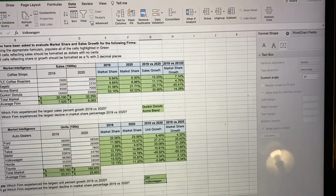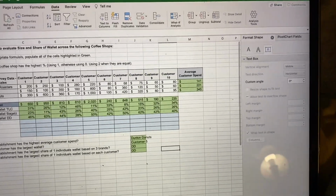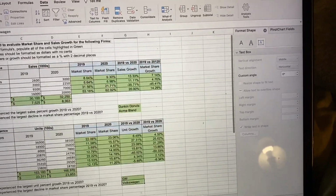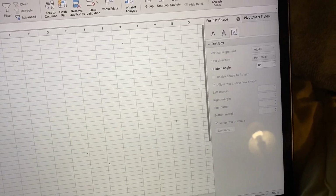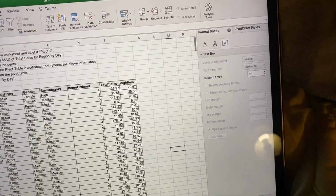Guys, it's a lot later. I just did my hair and makeup. I'm going out. It's a Friday. Thought I'd show you guys. It was on Excel, but this was what my final exam was. This was the first question. This was the second one. And I had to compute all the ones that were in green. I had to make a pivot table.